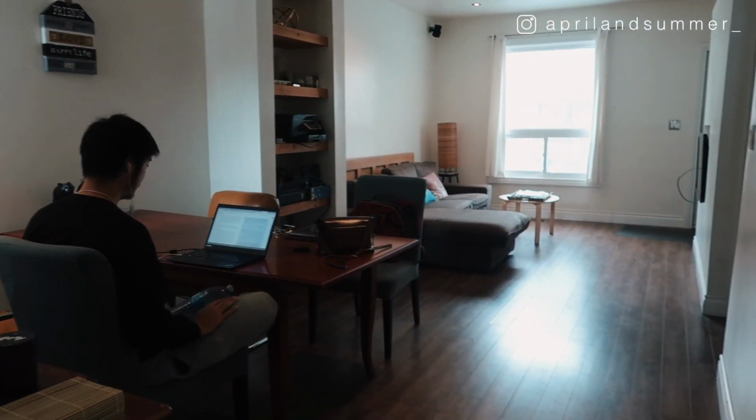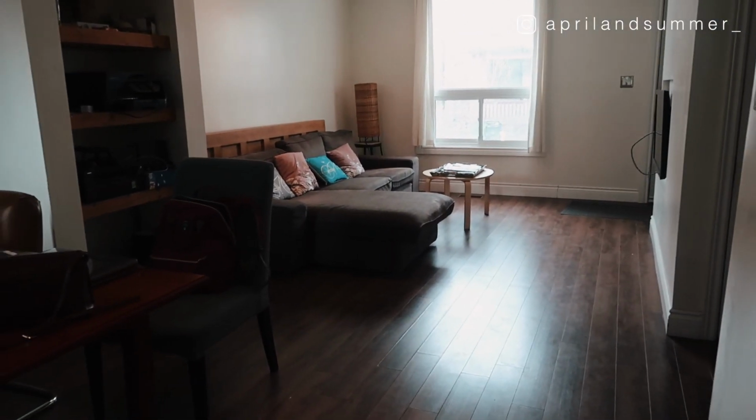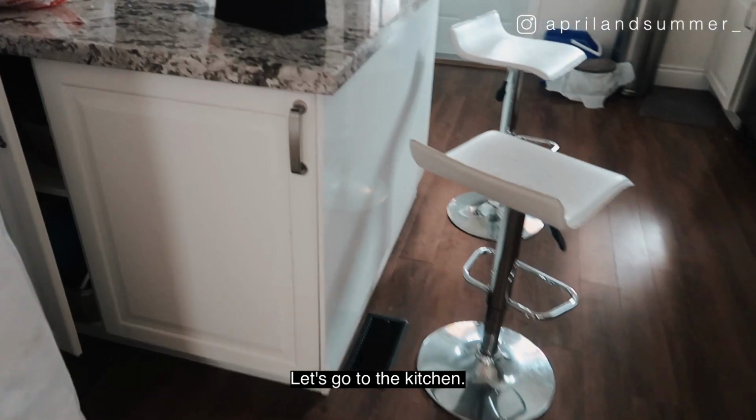This space is really huge. There are 5 people living here right now. The host doesn't live here. The 2 of us, Yuta and me, and 2 Russian housemates and 1 Canadian. Let's go to the kitchen.